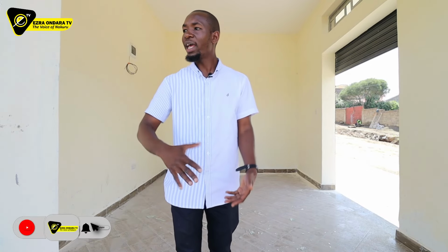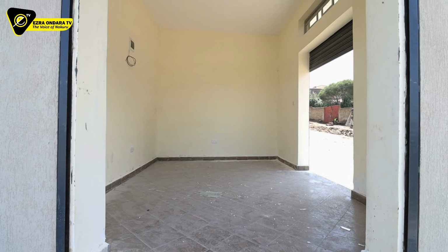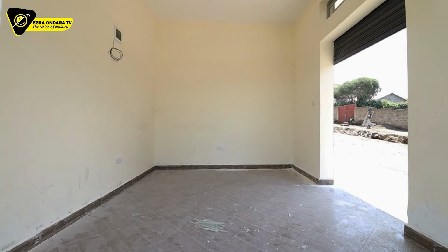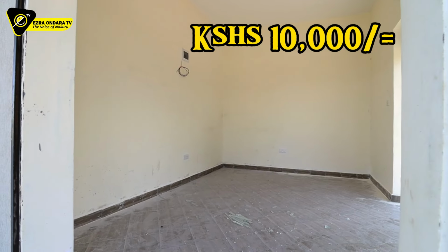Presenting a sample shop at Burswood Apartments. The shops are on the ground and of course facing the road, and they have ample parking, cabro paved as well. So this particular one has got two shutter doors. Yeah? Two shutter roller doors. I mean, I'm learning these things, don't worry. Two shutter roller doors, and the price is 10,000 Kenya shillings.